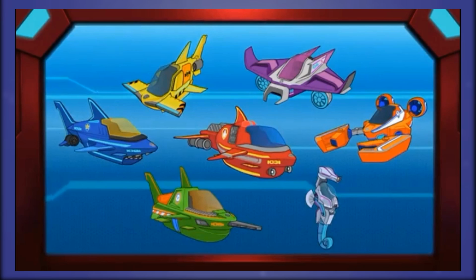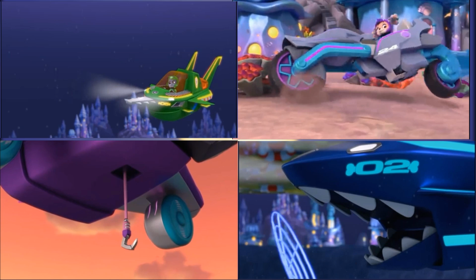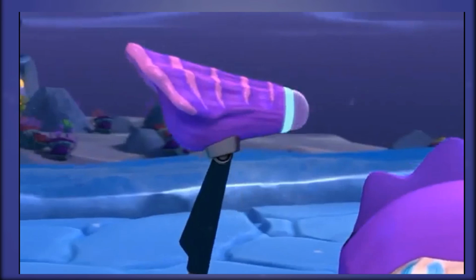And finally, the vehicles themselves. Again, they did a nice job with these, keeping close to the theme of the sub-series. In this, we finally find out what Zuma, Rocky, and Coral's vehicles are, with Rocky's being a swordfish, Zuma's being a lobster, and Coral's, like I said earlier, being a seahorse. However, this episode really limited the full functions of what the vehicles can do, because we only got to see Rocky, Sky, and Coral use their vehicles' abilities, in which Coral can transform into a bike. Not only that, but Coral was the only pup to use her pup pack in the episode.